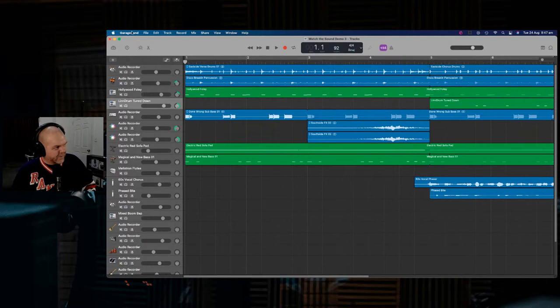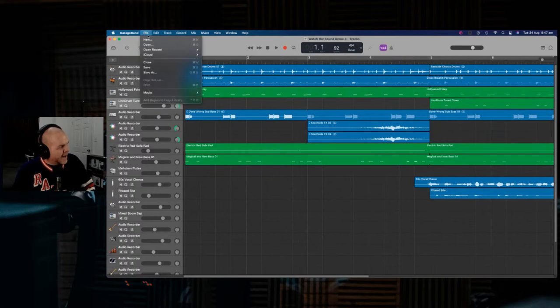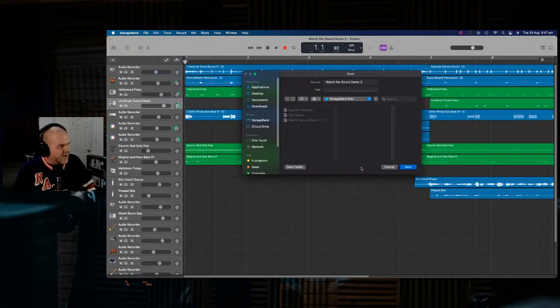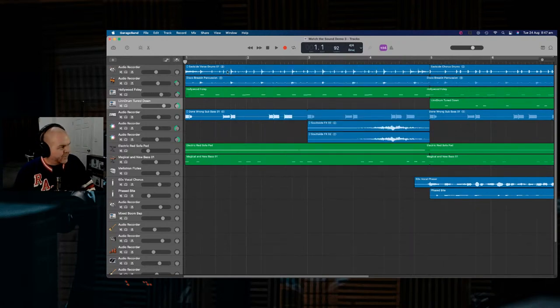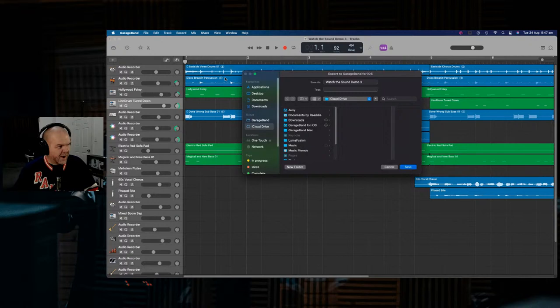What we can do, and this is only the second time I've ever done this, so please bear with me while I stumble my way through it. We go to File. We can save this as a GarageBand. It's not that one. You've got to do it separately. I think it's in the Export, actually. I think it's in the Share. There we go, Share Project. Here it is, share project to GarageBand for iOS. So we're going to share it to GarageBand for iOS.